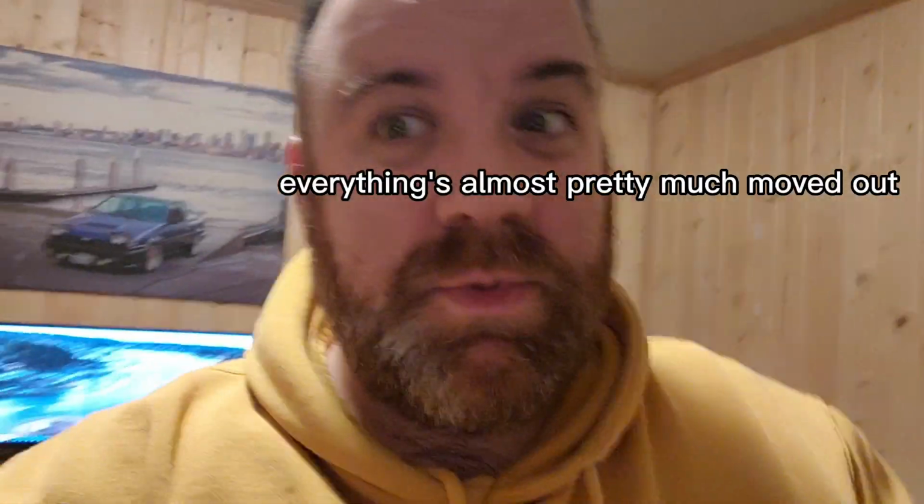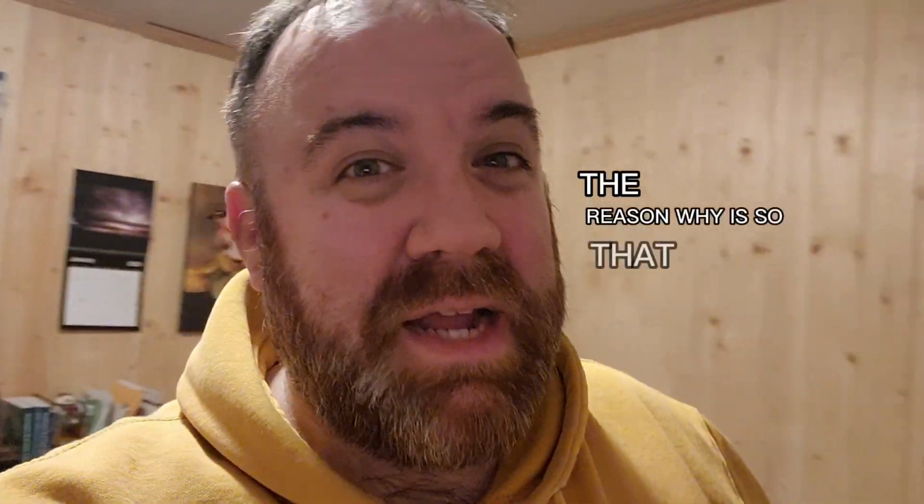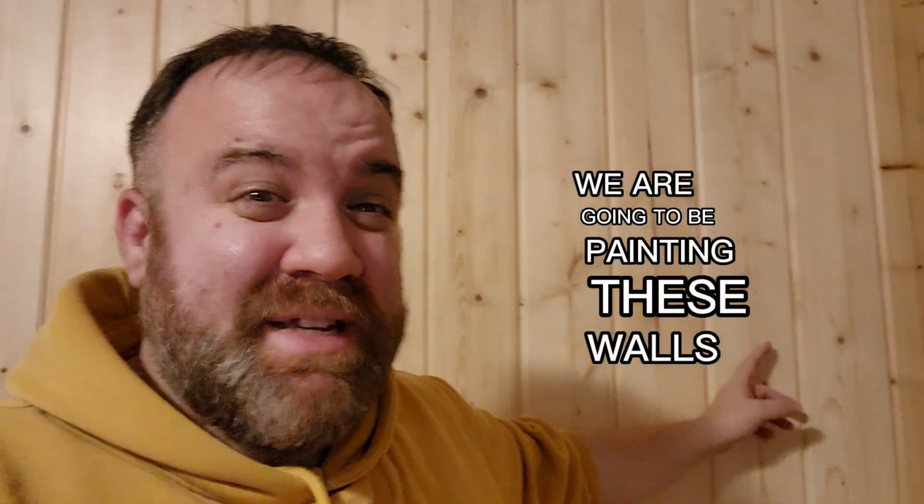Everything's almost pretty much moved out, besides my stuff back there. The reason why is so that I can get ready for tomorrow for my construction guy to come in. We're going to be ripping out all the carpet. We are going to be painting these walls a matte black. And it's going to look so nice, so crisp.